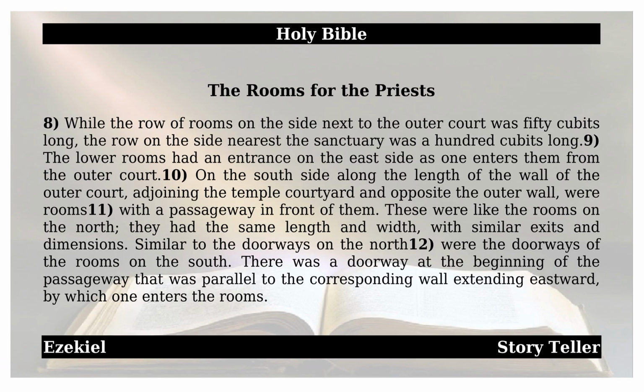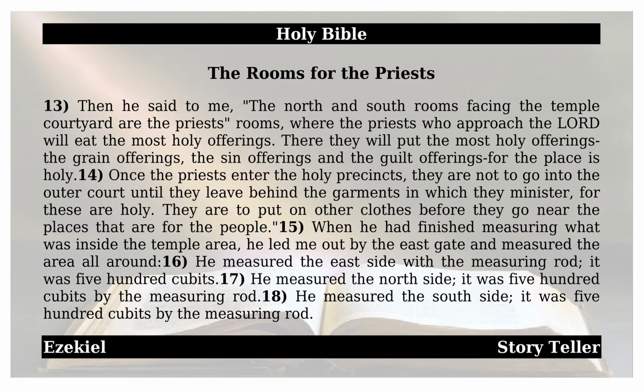Then he said to me, "The north and south rooms facing the temple courtyard are the priests' rooms, where the priests who approach the Lord will eat the most holy offerings. There they will put the most holy offerings, the grain offerings, the sin offerings, and the guilt offerings, for the place is holy. Once the priests enter the holy precincts, they are not to go into the outer court until they leave behind the garments in which they minister, for these are holy. They are to put on other clothes before they go near the places that are for the people."